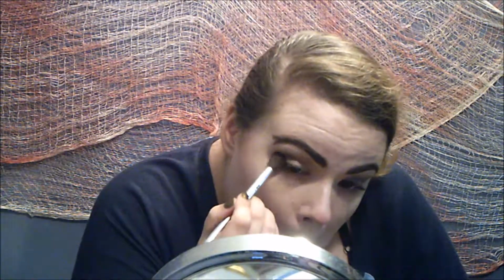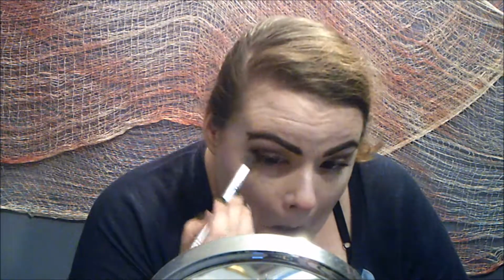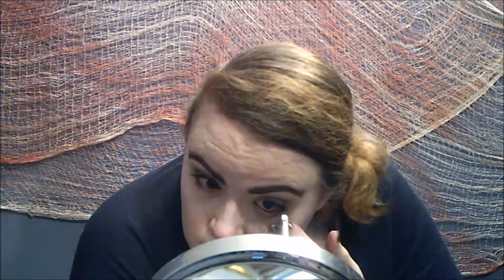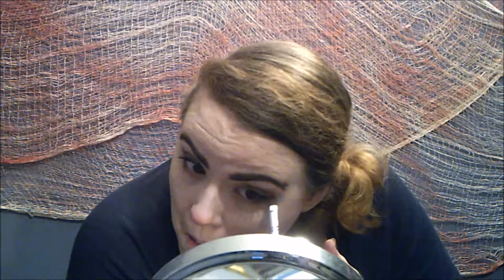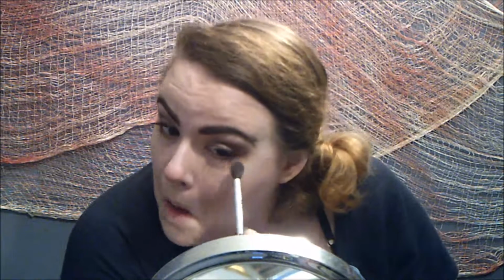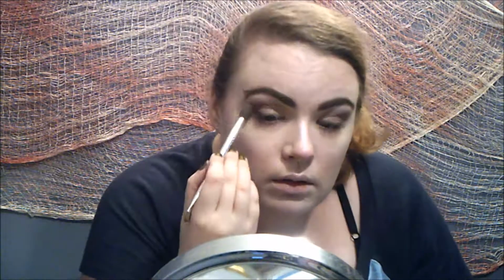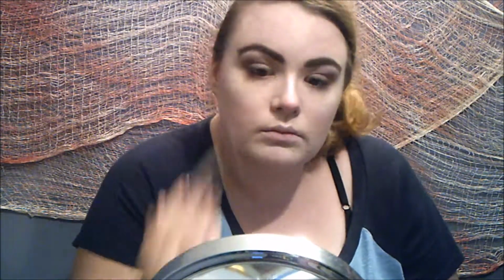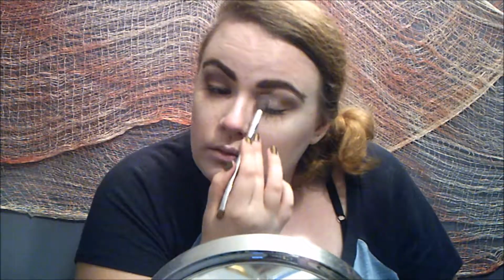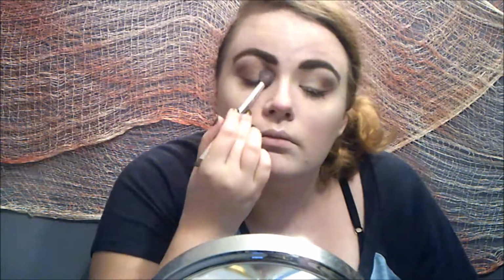Now I'm taking some of the brown shadow and putting it on the outer corner of my waterline and then buffing it out a little bit underneath my eyes as well as the outer corner, just to bring the eyeshadow down and around my eyes a little bit. And I'm just touching up some of the eyeshadow that got a little faded.